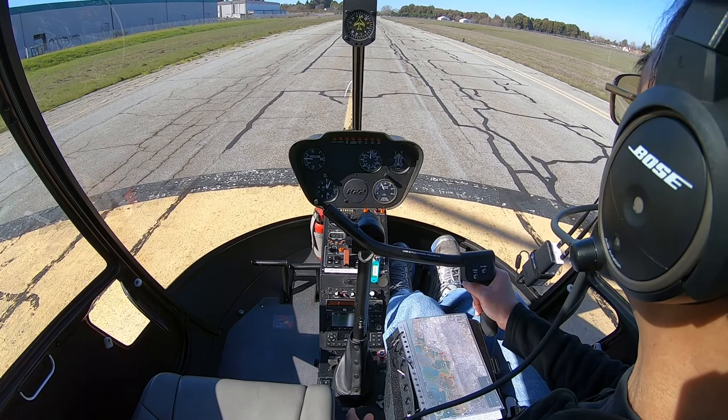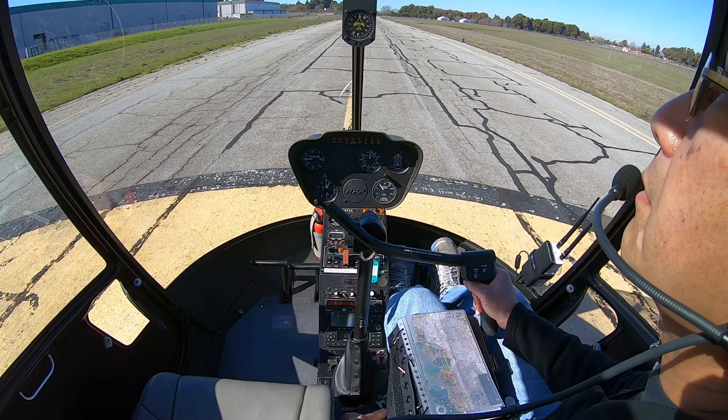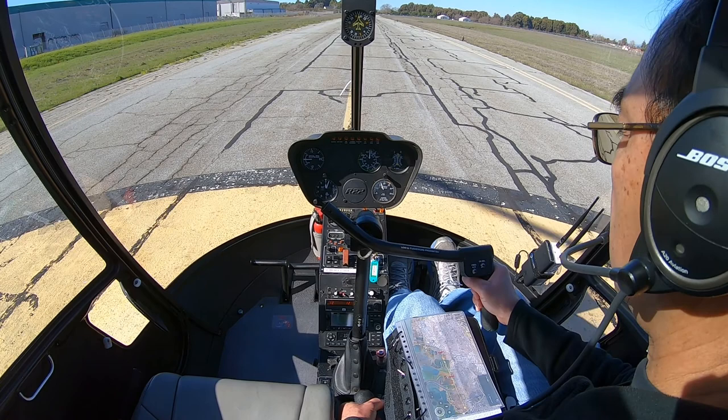Okay, so there's a hawk right over there. Okay, the car beat down. Okay, don't fly into me.